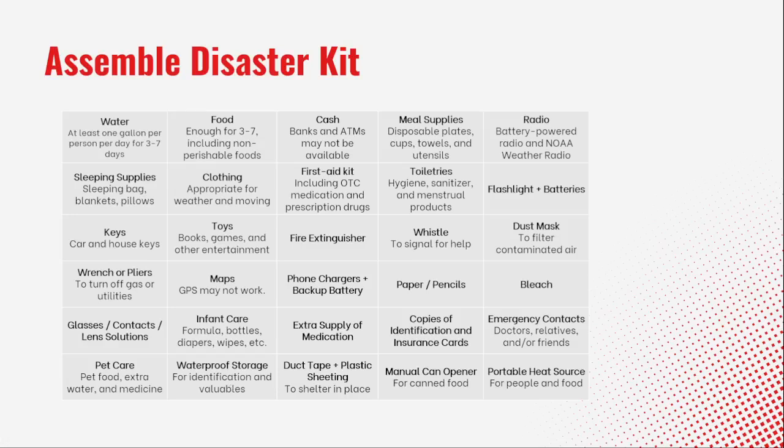Make sure. Duct tape and plastic sheeting. This is when you shelter in place. If something occurs, you can at least hopefully stop and mitigate any kind of extra water intrusion.